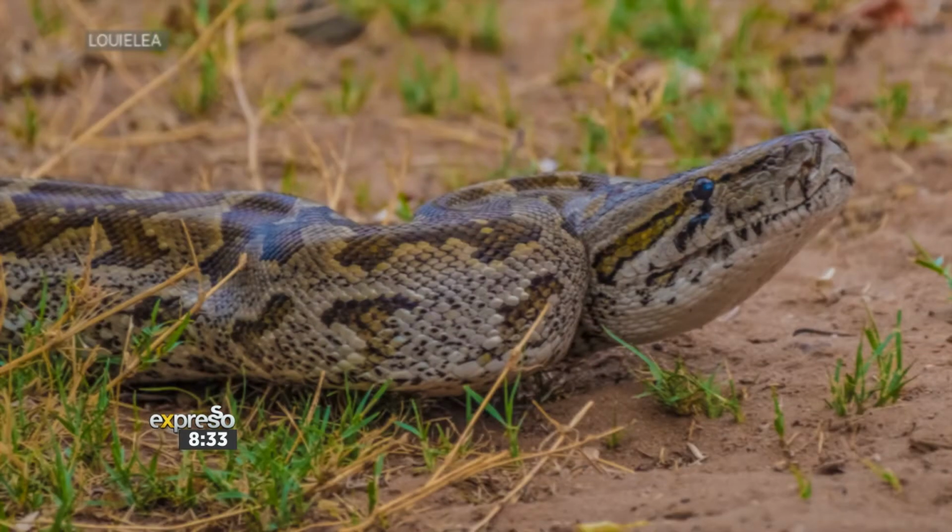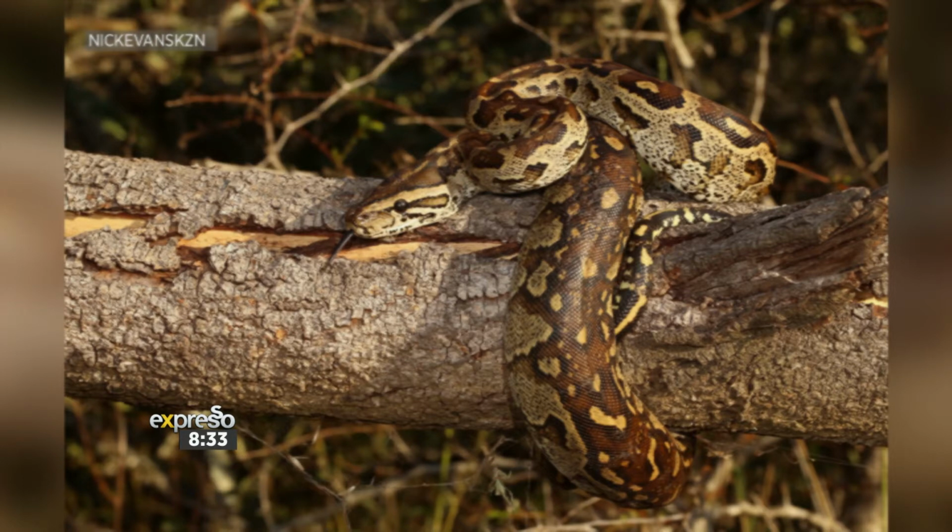Now, we know African rock pythons are constrictors, which means that they coil around their prey and then asphyxiate them. Can you tell us a little bit more about the snake? What makes them so precious, such a treasured resource here in South Africa? Well, they are our biggest snake species. This one was 3.5 meters long, but they can get to over 5 meters long.